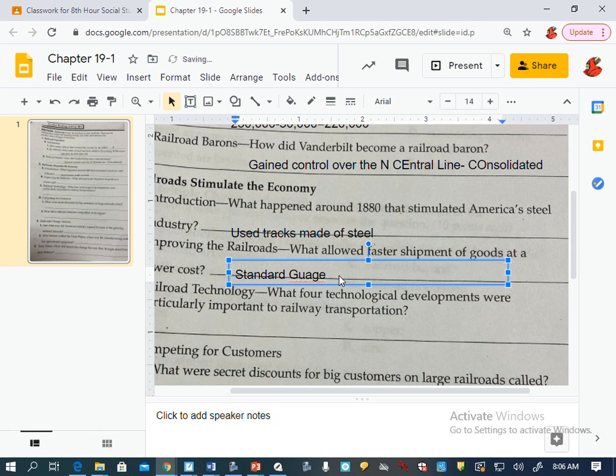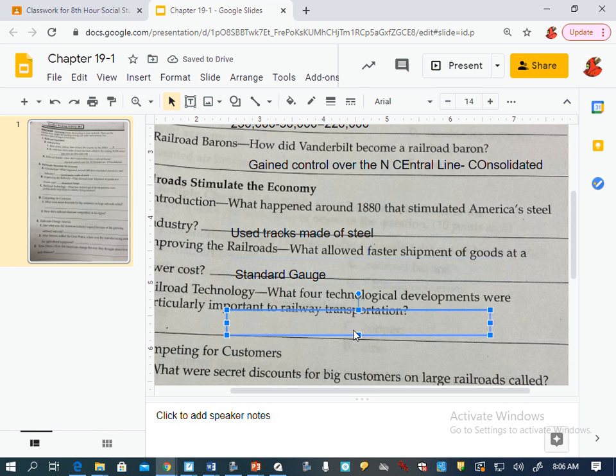So standard gauge. The standard gauge was just a way to say how far the tracks are apart. At some point, I'm sorry, I misspelled gauge. At some point, they had some tracks that had narrow locomotives with narrow wheels on them, and they had some wider ones.